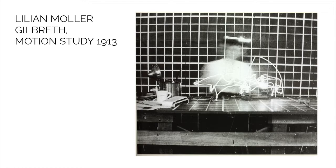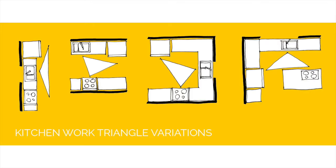Remember that book and movie, Cheaper by the Dozen? The mother in that story, Lillian Galbraith, was an industrial psychologist and engineer. So was her husband, by the way, but she continued her work and influence long after his death. She coined the term work triangle, that functional space between the fridge, sink, and stove.